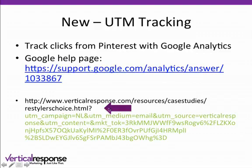So this is from our newsletter. NL is newsletter, so the campaign is newsletter, the medium is email because we sent it in an email, the source is vertical response, then there's some content information. So this is basically the kind of tracking that you're going to be adding if you're using Google Analytics. If you're not, don't worry about this. You don't have to use it, but if it is something that you're using, you'll be able to track people clicking from Pinterest now, which is pretty exciting.